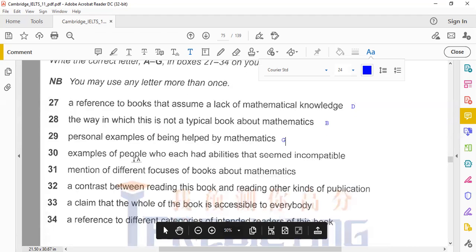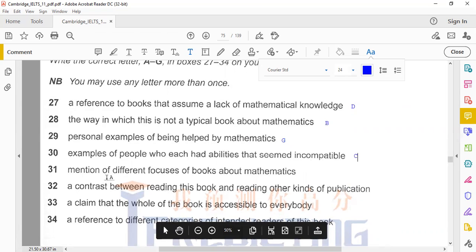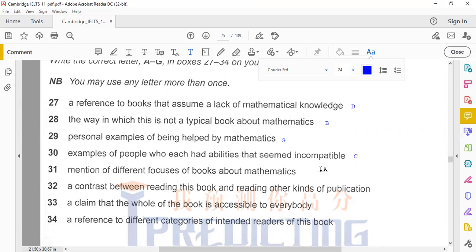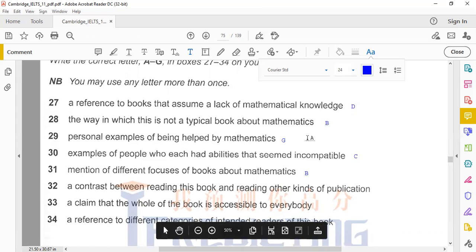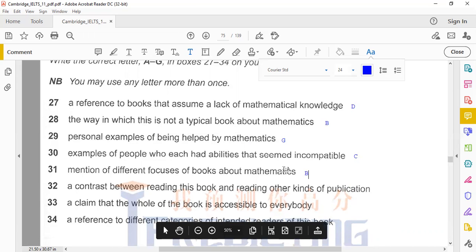Examples of people who each had abilities that seemed incompatible. So this is mentioned in paragraph C. Mention of different focuses of books about mathematics. This is in paragraph B. Remember that you can use the letter twice when necessary. So it's not compulsory that you will use each only once, it is mentioned sometimes. So you can use any letter twice, sometimes thrice as well, more than one time. This is again to add to your difficulties.